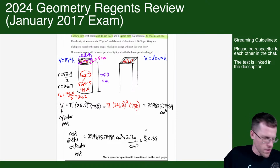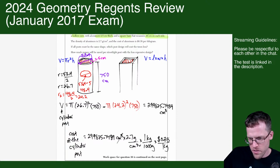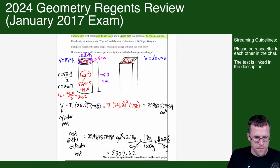The annoying thing here, though, is I'm going to put one more conversion factor: 1 kilogram is 1,000 grams. And then I'll multiply by 38 cents per kilogram. Because now watch, the units cancel. Cubic centimeters gone, kilograms gone, and grams are gone. And now you just work those numbers out. I promise this works out to 307.62. I'm just doing this number times 2.7 divided by 1,000 times 0.38. And you get this.